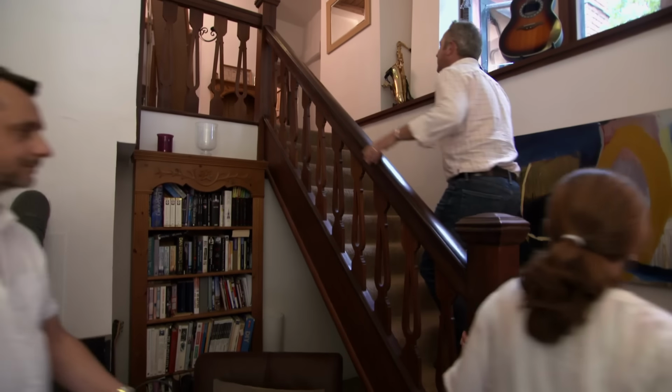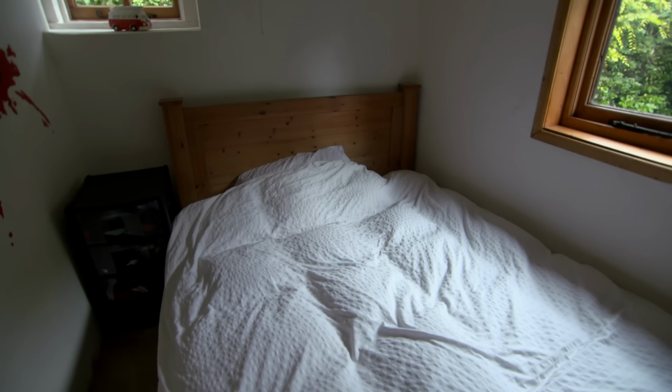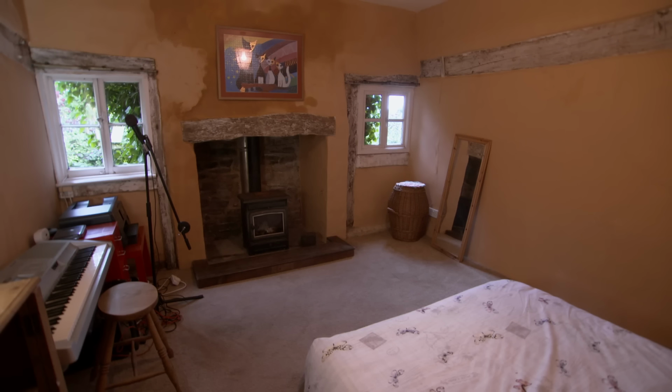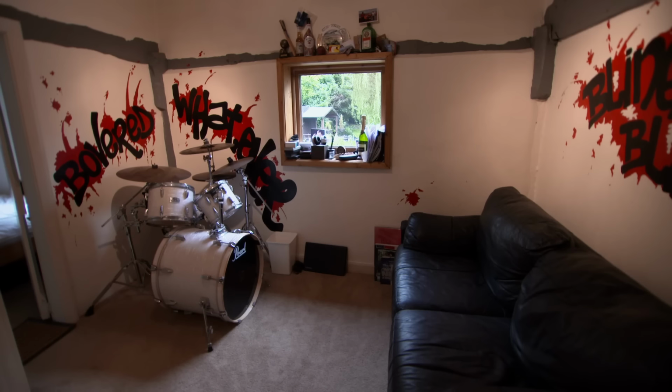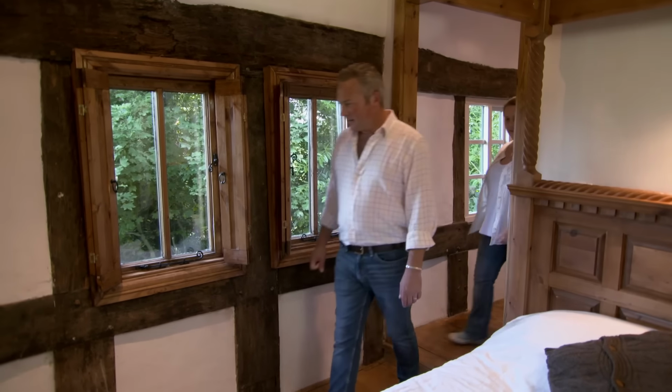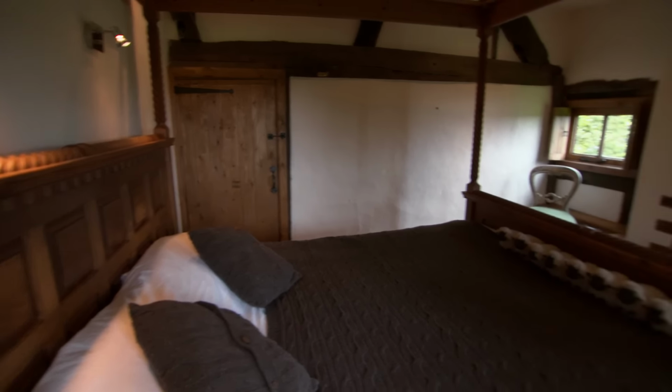Downstairs, there's no obvious playroom as such, but with a total of 5 bedrooms upstairs, including a single and 3 good-sized doubles, it offers plenty of space for Mallory and his toys. And then finally, this is yours.